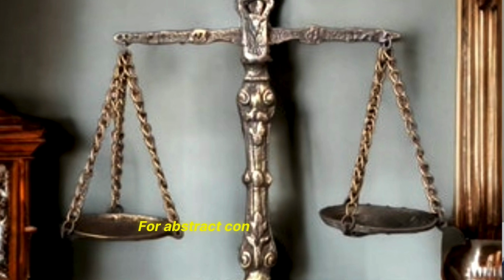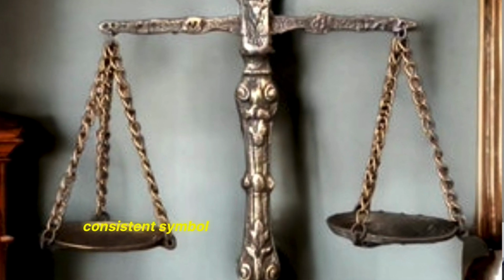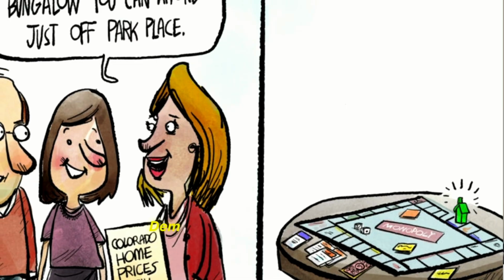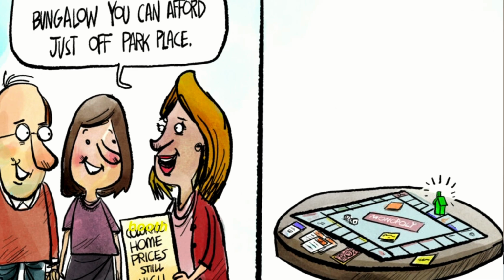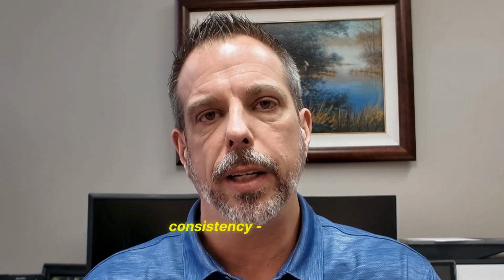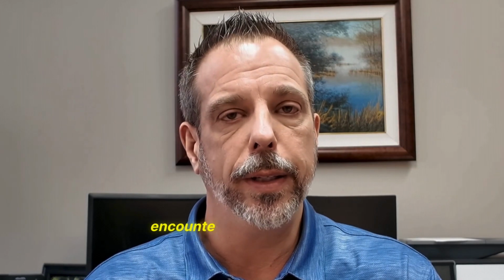For abstract concepts, develop consistent symbolic representations. Justice might be a giant scale crushing your coffee table. Democracy could be voting booths sprouting like mushrooms from your carpet. The key is consistency. Use the same symbols each time you encounter these concepts.